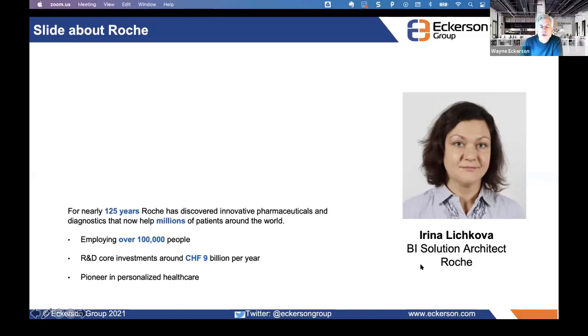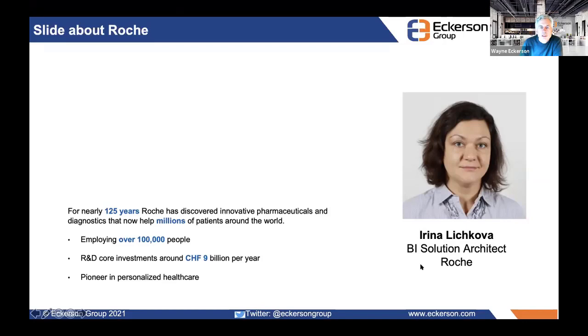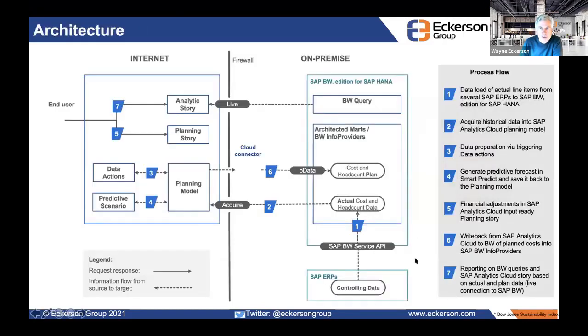So maybe for our viewers, you can discuss the architecture of the solution. Let me forward here. Okay, the graphic does work here. So okay, this is the architecture. So maybe you could step us through it quickly.